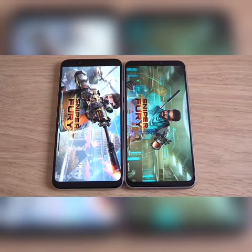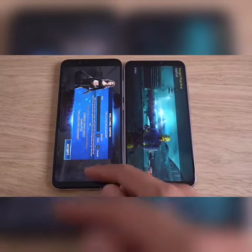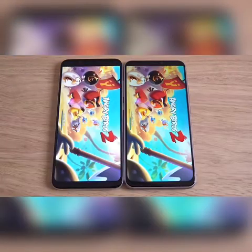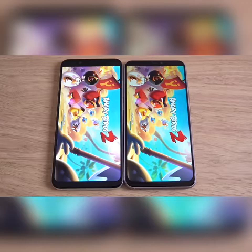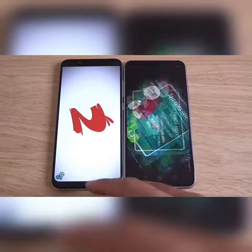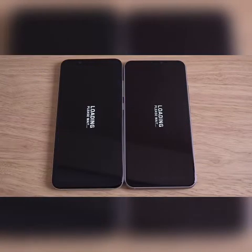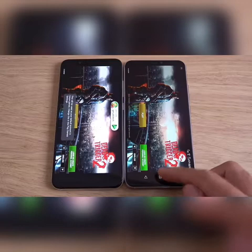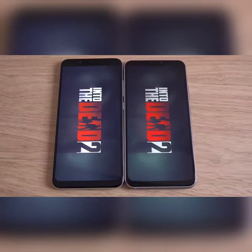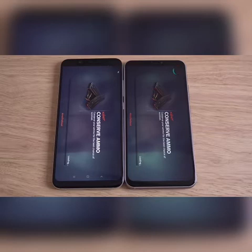Both of them seem to load very quickly, as you can see. And I think that was a little bit snappier on the left. Let's try Angry Birds. And that was the right. And Dead Trigger. Very old school game. Zenfone again. Into the Dead. It seems like the Zenfone here again.